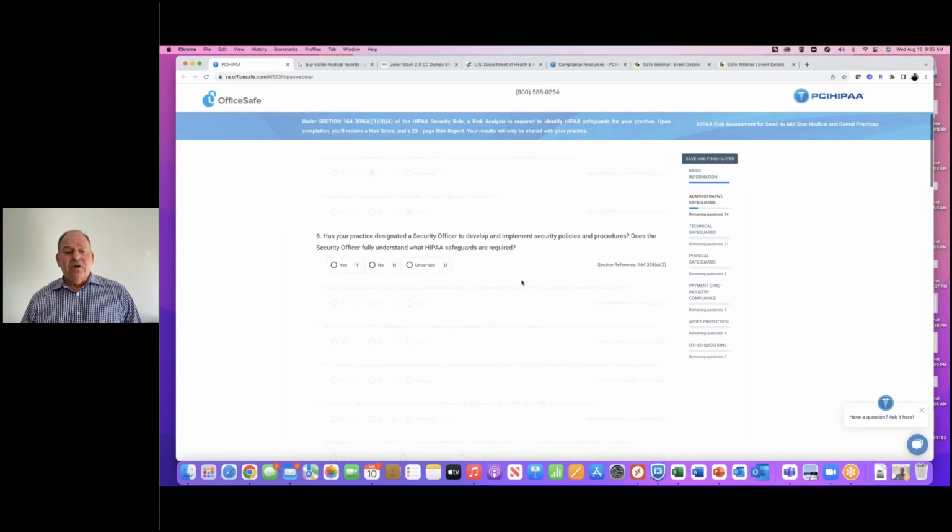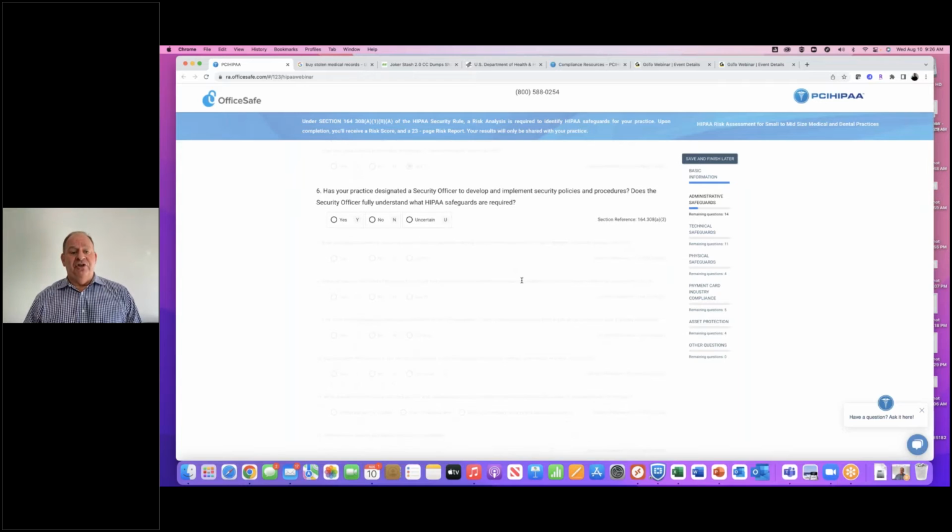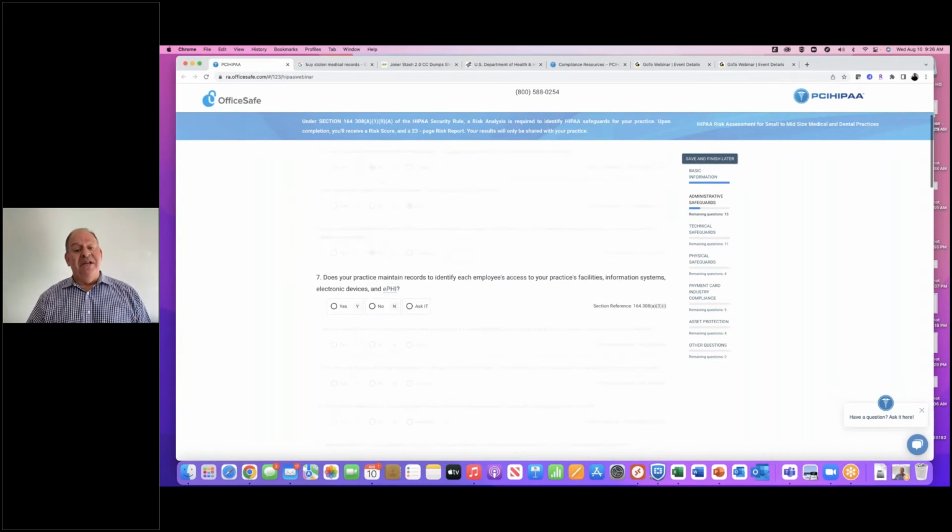Now, many of you office managers are the security officer at the practice, the HIPAA officer. So have you actually written and implemented a policy that designates you as the security officer, and that you fully understand what's required in that role? Many of you just aren't sure, or you haven't gone through that administrative requirement.